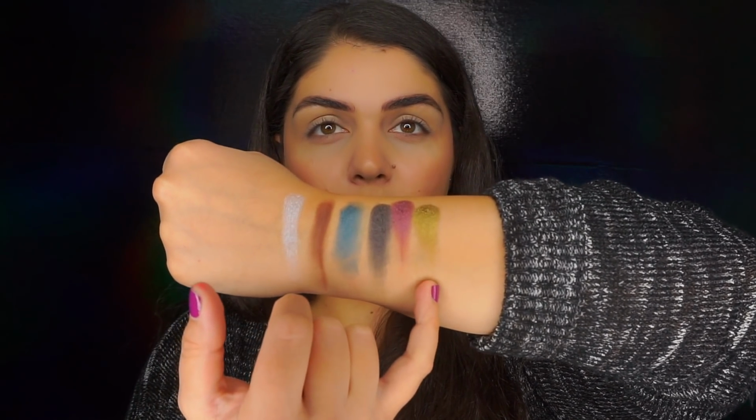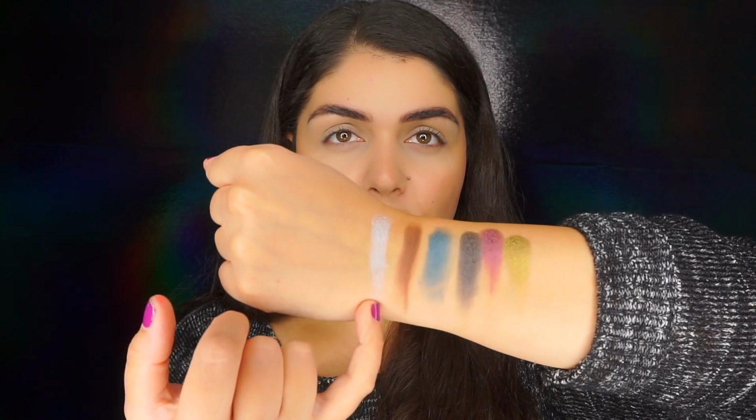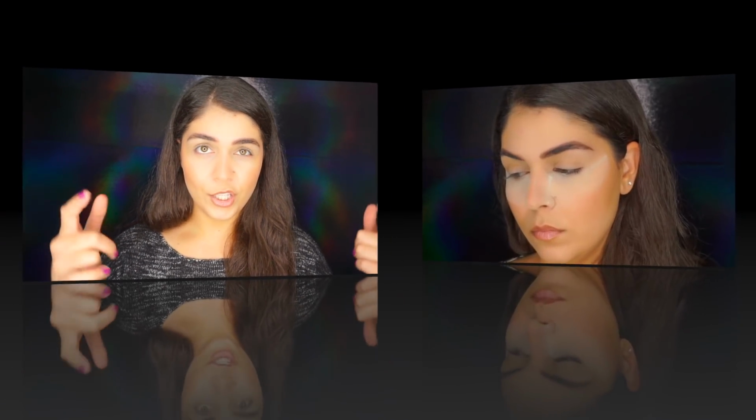I really like that green and the dark. I think I'm going to do a green smoky eye. What do you guys think? Green smoky eye with a little bit of, so let's do this. Let's do a green smoky eye with this shade, this in the inner corner. How does that sound? Let's do it.